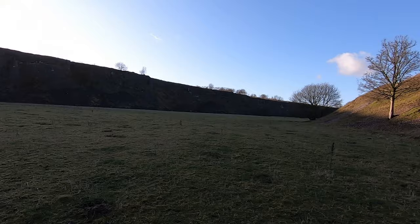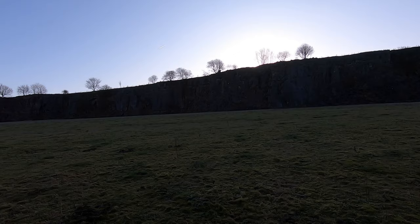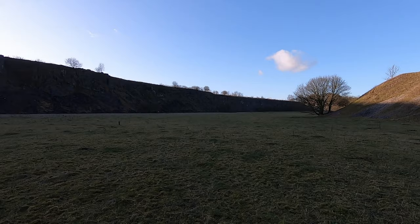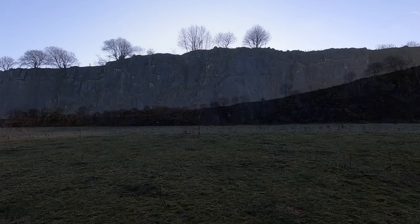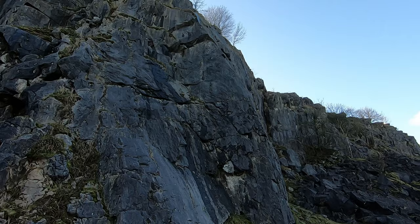Unfortunately, I don't think I'm going to be able to get the drone up. There's a constant air traffic above us from numerous directions, which is a shame. I'd like to have seen how big this was from above, but just look how far it goes. Let's get up to one of these walls and we can just see how deep we actually are. Look at that. The camera doesn't do it justice of how high this rock face is.